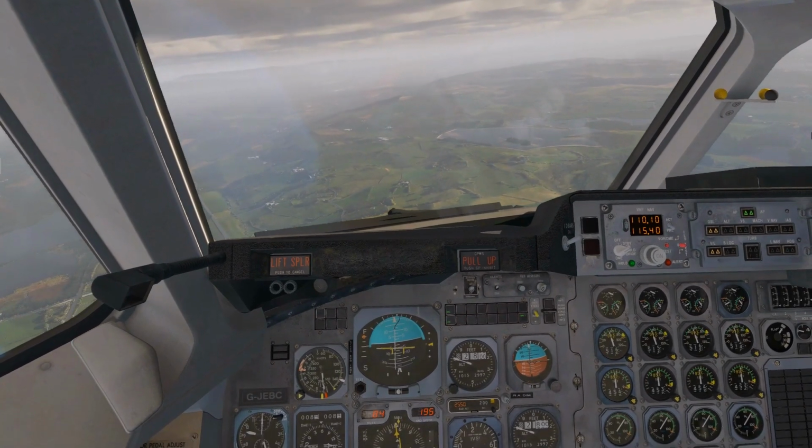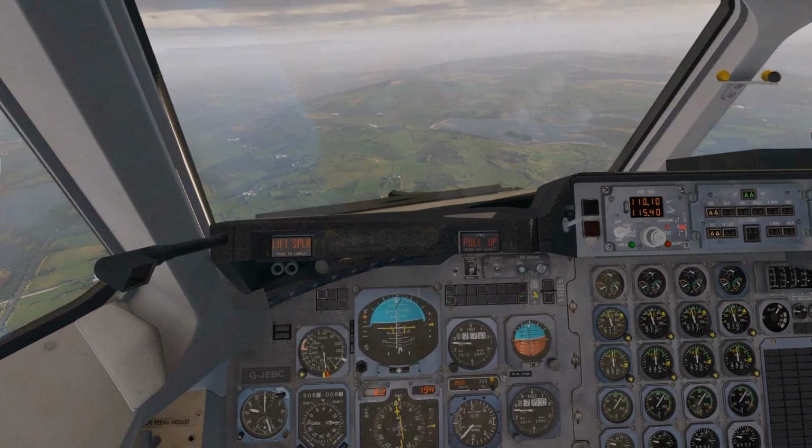5 Kilo Delta, good day to you, and descend to flight level 120.